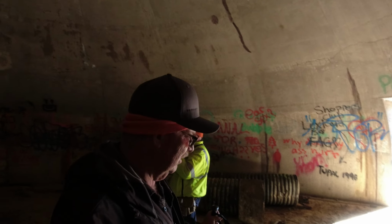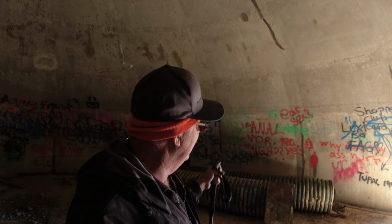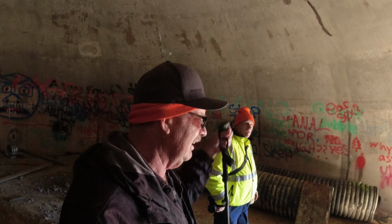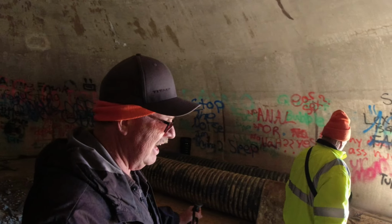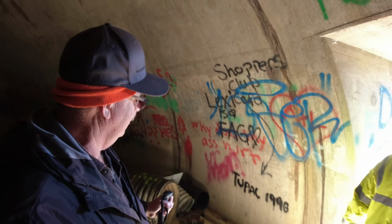So these all do look pretty much the same, but there's something really fun about finding one and walking in. It's just pretty thrilling. So if you ever get the chance, come out here to do the Alvira bunkers.